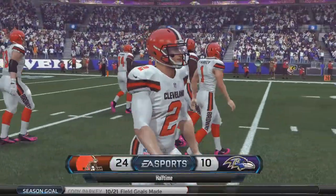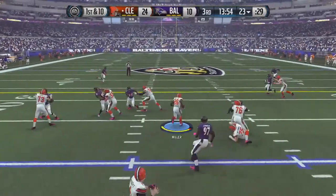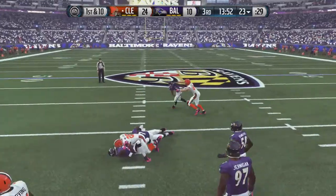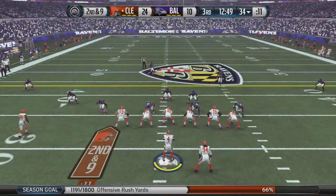This game not looking much different than week 2. The Browns get the ball to start the second half. On 1st and 10, handoff to Lamar Miller up the middle, and he has another first down on the play, brought down to the 33-yard line. He has 12 carries for 69 yards.